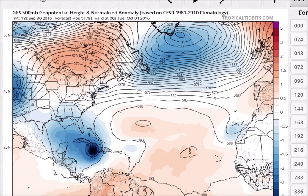And there still is a possibility that this area of low pressure could be strong enough and the ridge could be just weak enough to where it's able to find a path out into the open Atlantic, as we have seen many of these strong storms do over the last several years.